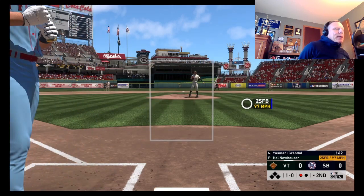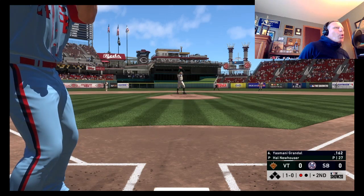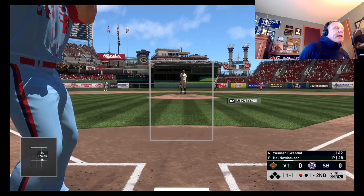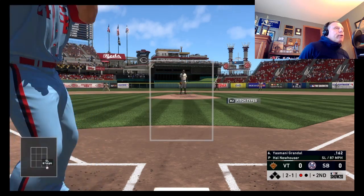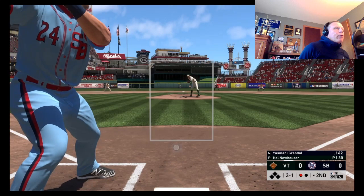The better I pitch and keep my team in the game, the more patient I can be. So again, I'm not swinging at the first pitch, but there will be a time where I ambush him in later innings and swing at a first pitch fastball, because he's just going to start thinking this guy never swings at a first pitch, and I'm going to throw one down the middle.